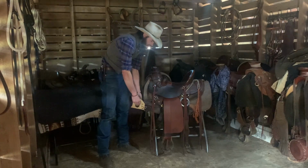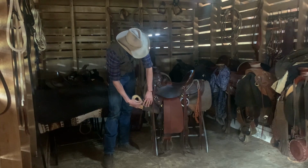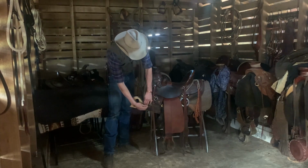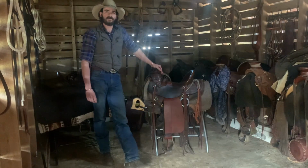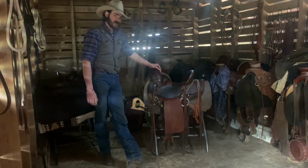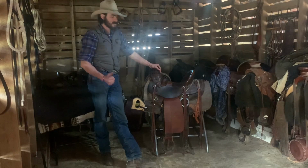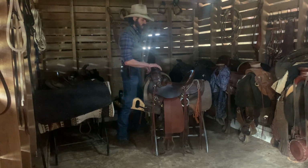My axe I usually have in the pack string with the cross cuts and whatnot, which is another reason to have one of these, because I don't have to get off and go back and unpack the mules or whatever to get the other saws off. So these are just real handy. You can step off, cut a tree, and keep moving. A lot less painful.